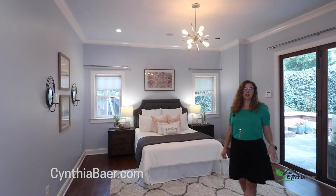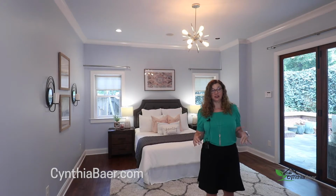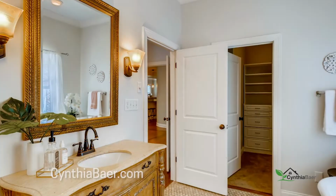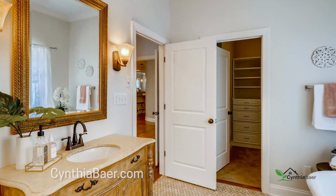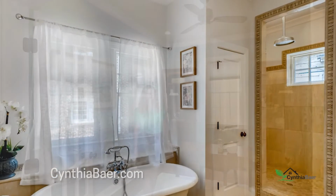So here we are in the primary suite, and the unique detail of this is that it's on the main level with access to this amazing patio with the telescoping doors. The bathroom features a clawfoot tub and a large shower with built-in bench with a rainfall shower head.